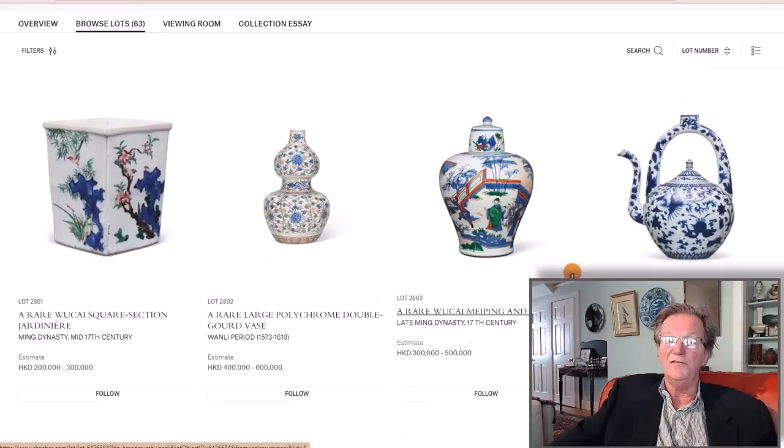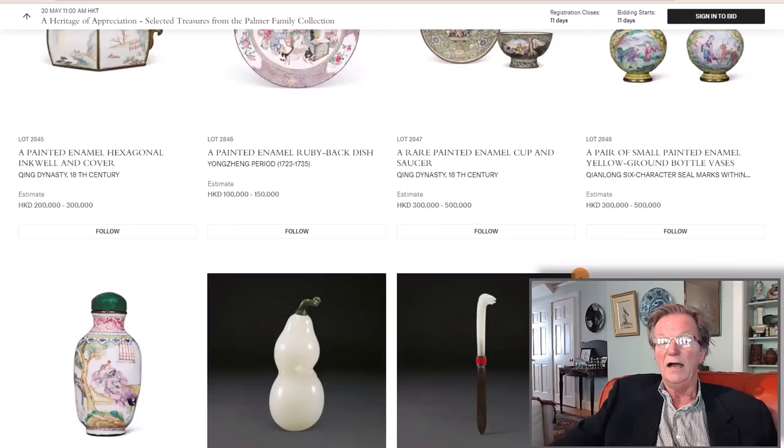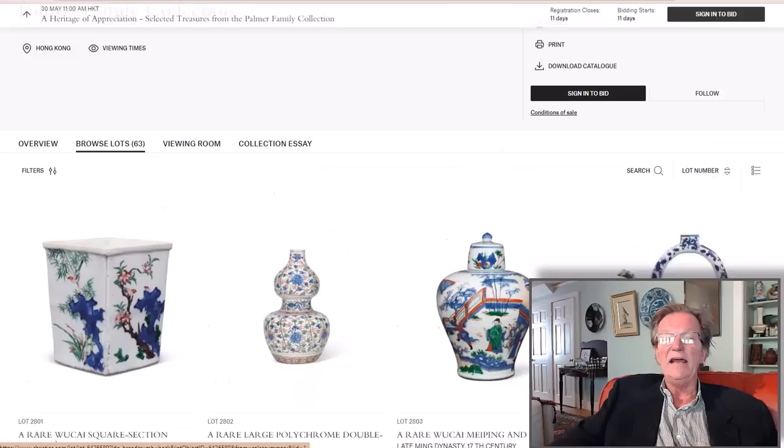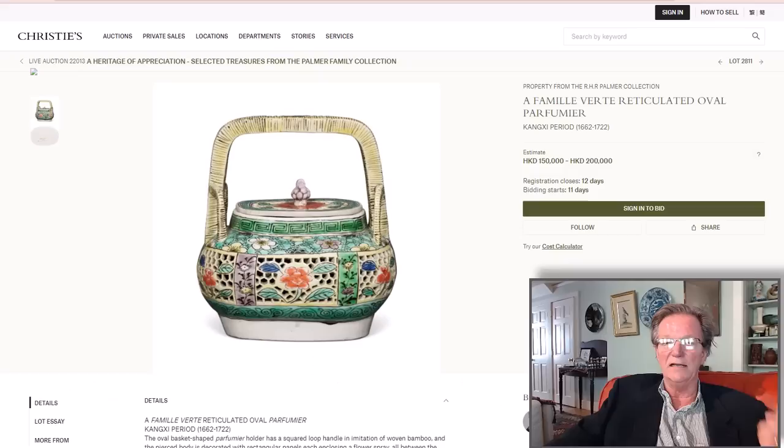They focused primarily, as you can see, on objects of the Qing dynasty and in particular the Kangxi period. Kangxi and Yongzheng period. This was the area they were most interested in. They didn't collect early wares. They collected mostly wares of the 18th century. And they had a number of things that I would just love to own. And this is the kind of thing that you see from old collections, things that are aesthetically amazing. One of them is this.